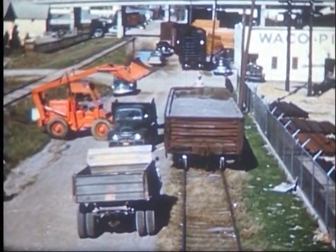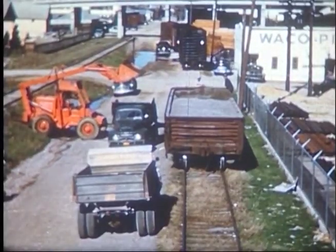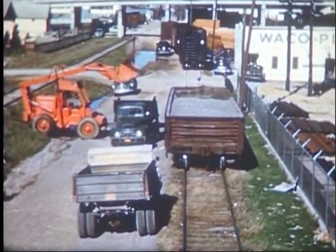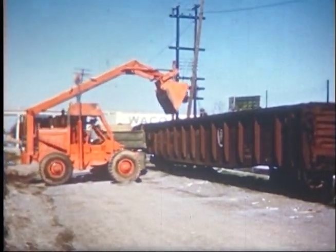Yes, it will unload gondola cars in 40 minutes, removing all of the material from the sides, corners, and bottom. Watch the human movement of this powerful arm and hand.